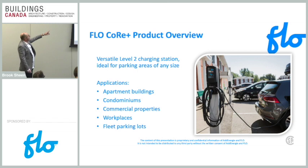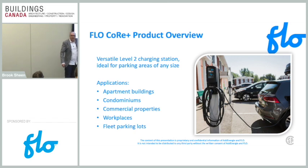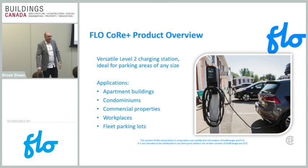So from the Core Plus, and please come down and take a look at it. Like I said, applications: apartment buildings, condominiums, commercial properties, you can install them. They are more affordable, but you want to put those into commercial properties which really don't experience a lot of vandalism, because the cable and connector doesn't have a locking system on it. So you do get some vandalism, more so in the early days. We see very little vandalism now. People are just walking by them, they're not really even looking at them as vandal pieces.